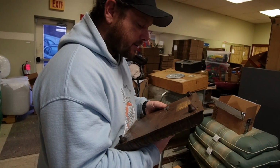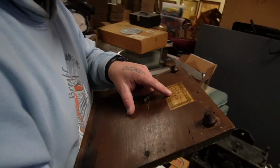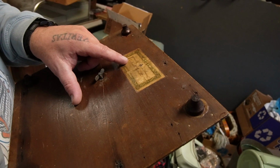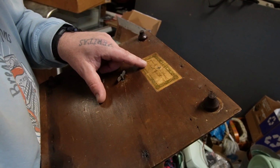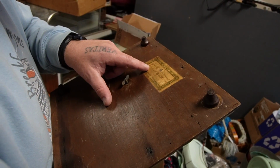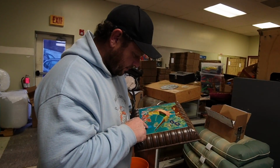can't remember. La Massotte. La Massotte. What is that, Lama Soul? That's probably La. I don't know, that's an L. I know, I didn't take French though.